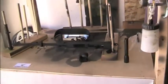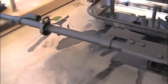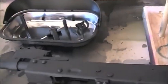Here's my prepping table. I just painted an AK-47. As you can see here, the original finish was beat up, somebody bought it used, and I'm redoing the stock, repainting all the stuff. They didn't want to parkerize it, so I'm doing that.